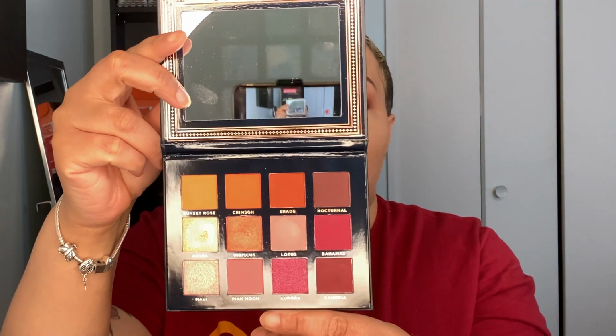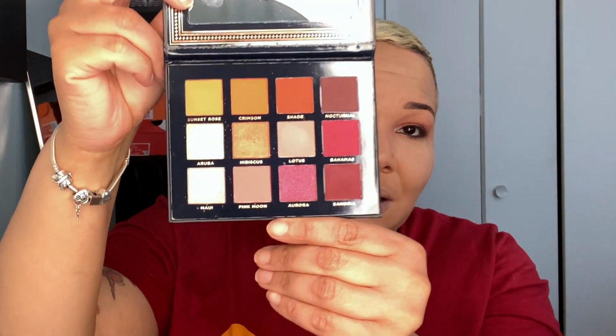So if you did not know, this is by Naive Anikin Atang. I probably just ruined that whole thing, but she started with lashes, and now she carries eyeshadow palettes, lip liners, which I do have, and face palettes. So let's get into this eye look real quick. This is the eye palette that I have. It is called Scarlet Dust. Isn't that pretty?